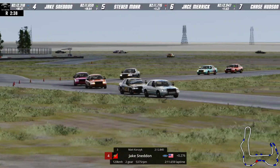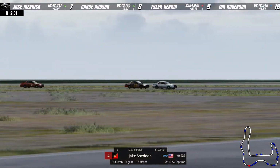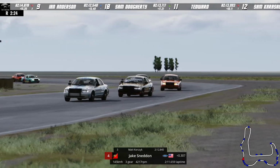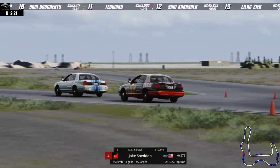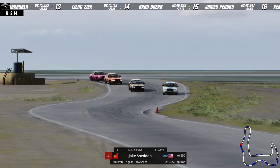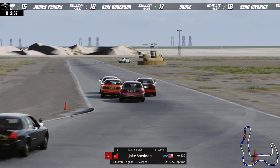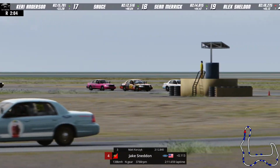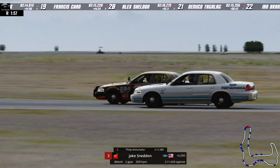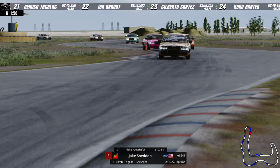So now Matt's just got to hold him off for another 2.5 minutes. I don't know if he's going to be able to pull that off, or if Jake's going to end up getting impatient. We'll see what happens. But this is definitely the battle to watch here. As we see Matt go a little bit wide there, I think this may be Jake's moment to get by. As we see them come through the final part of Sweeper here, and he closes the door, and that is it. Now Jake is in P3.